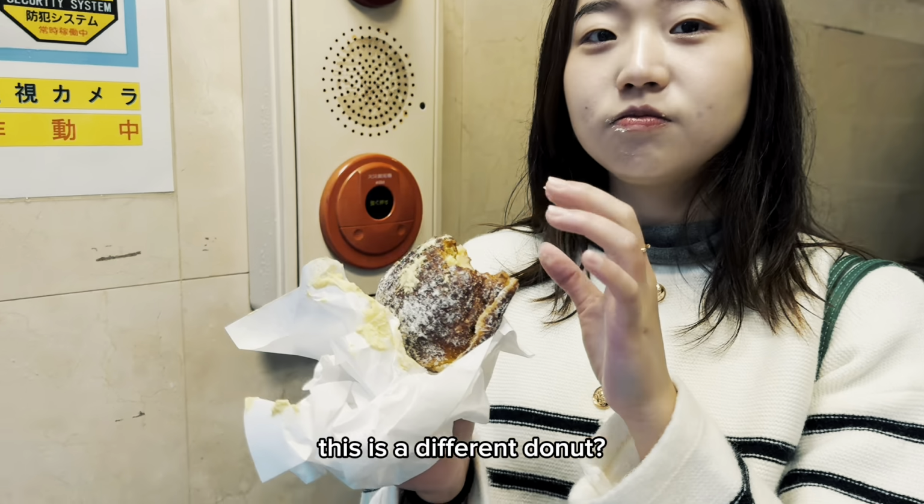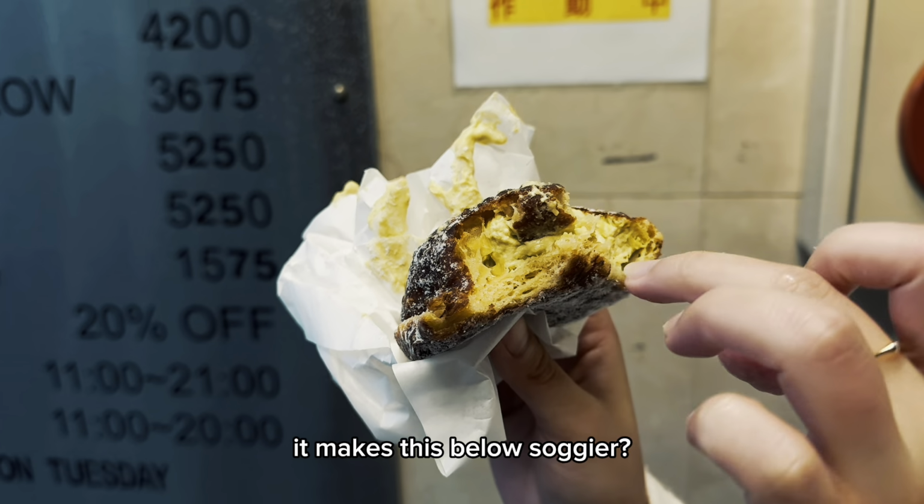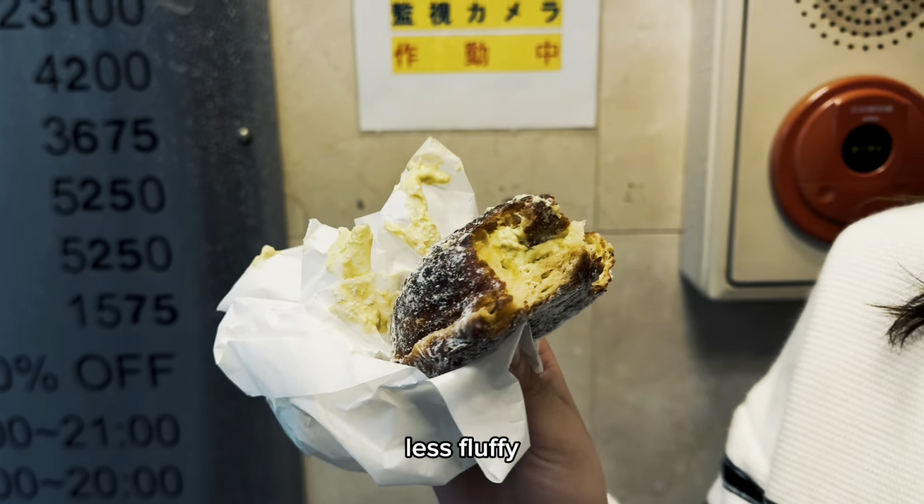The donut is fine. This is a different donut. It's the same, but if you add the filling, it makes this below. Soggy, not soggy. That's like, what? That's below.